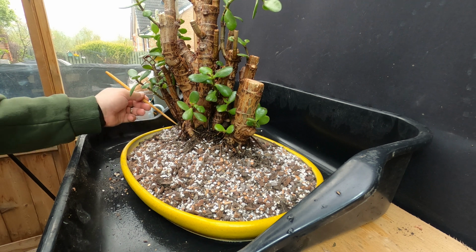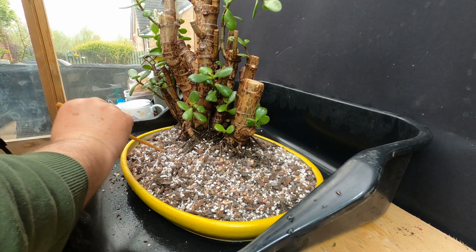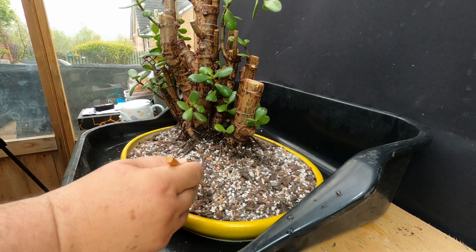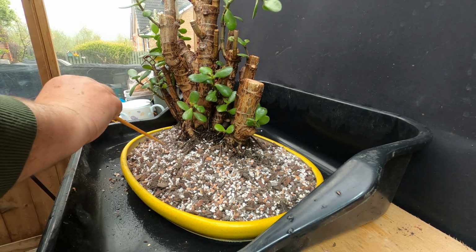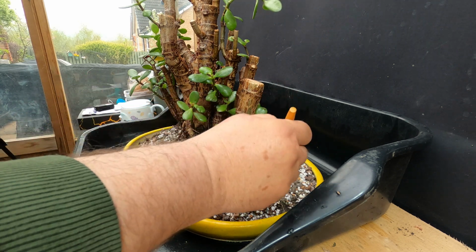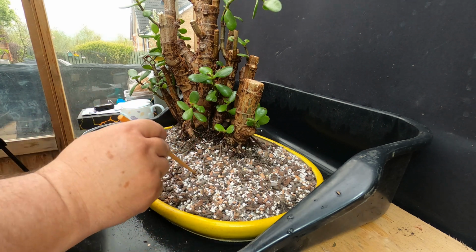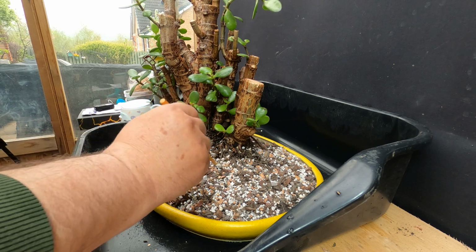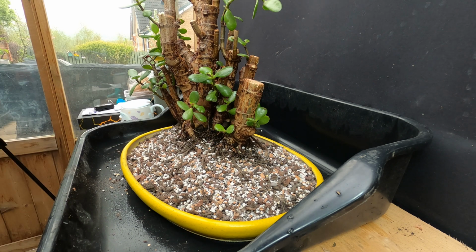I've spent a lot of time working these roots, working the substrate into the roots, the bonsai soil. But I think you do a little bit more when the tree means that little bit more to you. I don't think you waste too much time on trees that you don't really think too much about. You sort of say, oh, that'll do, that'll be fine. But no, it won't be fine.